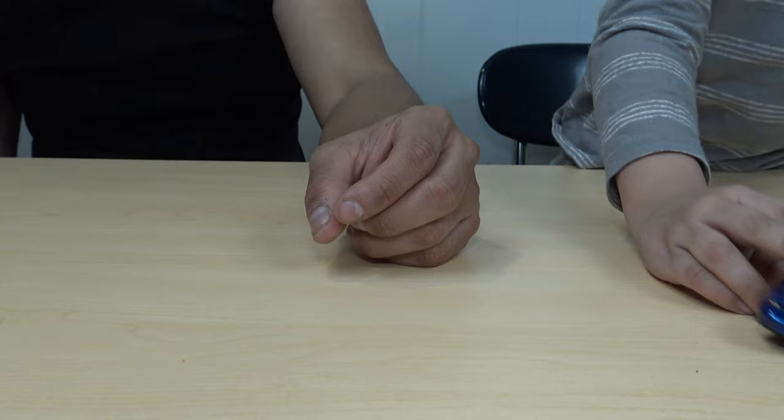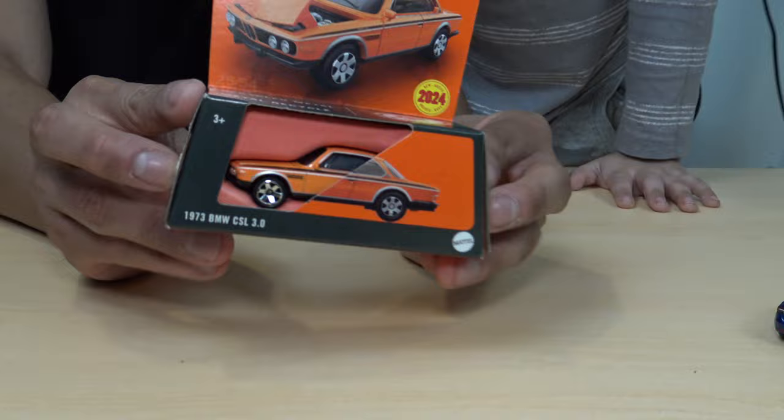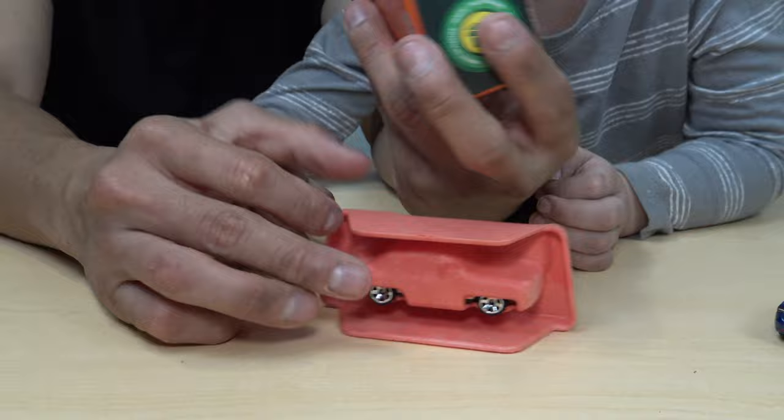This is going to be a good car. Now we got a BMW CSL 3.0. Look at that one. I don't like that car. You don't like it? It's a nice BMW. It's a classic one. It's new for 2024. You guys can see this.